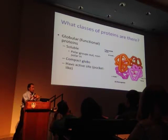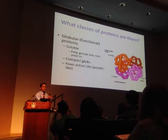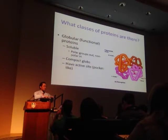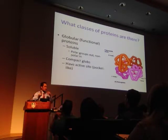So it's a little bit of a trick. It's a trick on how you get something insoluble into solution: you put the polar aspects on the outside. This is how detergents work. That's how detergents make grease go into solution.